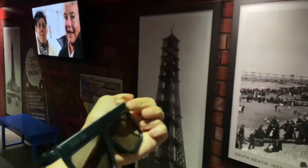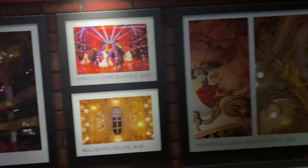So we just had our picture taken in this kind of blue screen thing. And we got given these 3D glasses, of course, as there's a 4D movie. Not sure what it's actually about. There are many facts and different things, the ballroom, different pictures as you're walking through to the cinema. We'll head in. I don't think we can film it in there. I'll speak to you after the 4D experience. Looking forward to it.